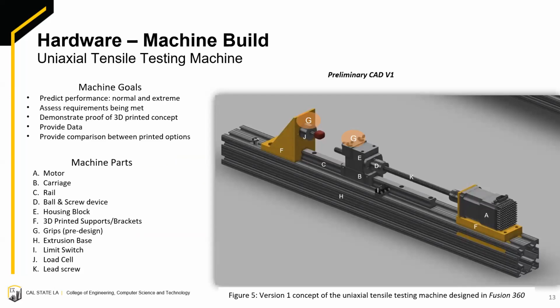Hello everyone, my name is Abdu Kaoussarani and I led the mechanical design and assembly of the uniaxial tensile testing machine. Here on the right in figure 5 was the version 1 concept design of the test machine that was designed in Autodesk Fusion 360. All major components of the design are labeled and listed accordingly to the left. This preliminary design was simpler than the finished product, which I will show you in a few slides over, but featured most of the important components needed to successfully reach our goal with the machine.